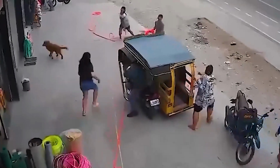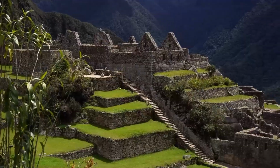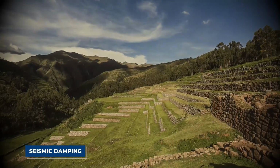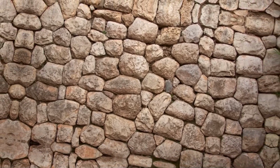We have to talk about earthquakes because Peru is one of the shakiest places on Earth. Machu Picchu sits right on a fault line. When the ground shakes, big stone buildings should fall down. But these terraces have a secret power. They use something called seismic damping. Because the stones fit together without glue or mortar, they can move just a tiny bit.